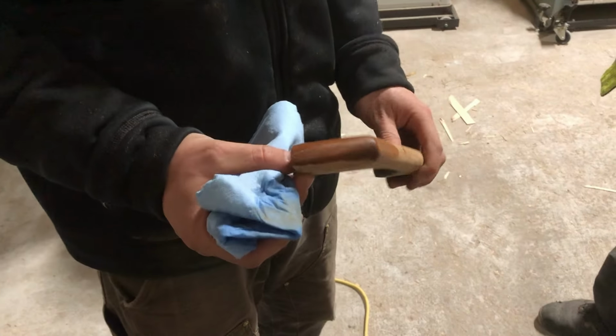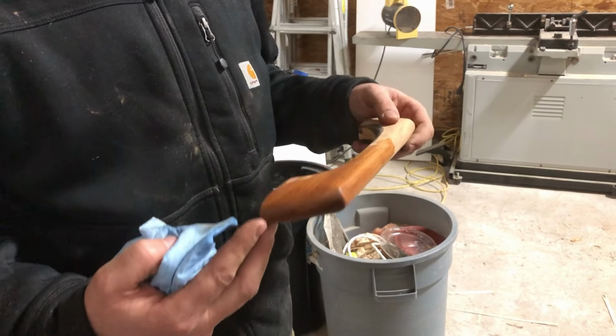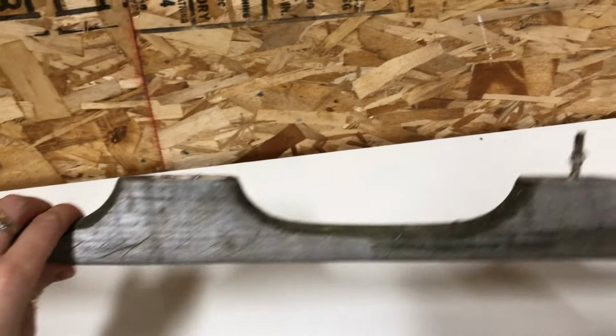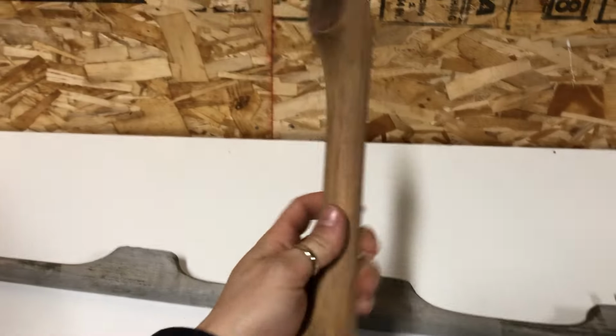Oh wow. What are you guys gonna do with your outdoor teak? Are you gonna oil it or sea-hawk it? I don't know. This is what they start like, and this is what they finish like.